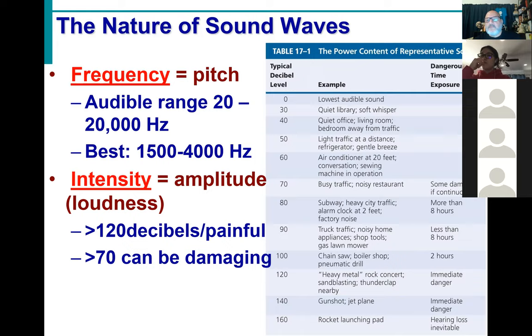I heard that with decibels, if you actually get to zero decibels, your brain doesn't know how to respond to it because it's not used to complete silence.